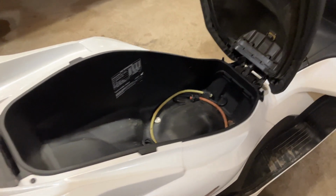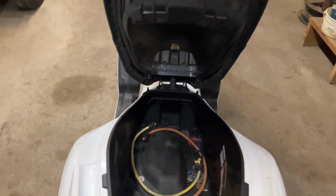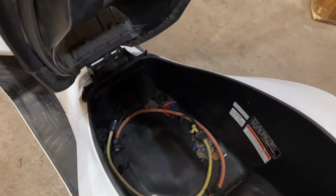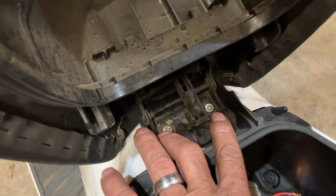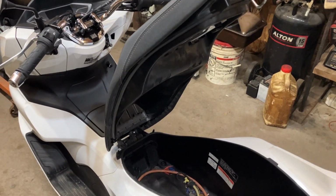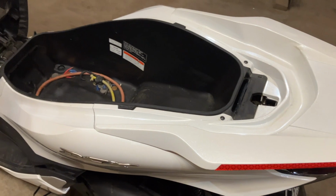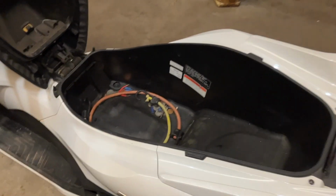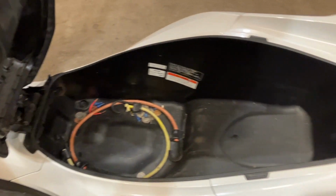And the Silverwing had a gas cylinder, or a gas strut, that supported the seat, where the PCX has a spring type unit here. You can leave the seat resting on that, like that, or you can tip the seat completely ahead and get it completely out of the way for getting to your stuff in your luggage compartment. So I think that's a better design than what the Silverwing had.